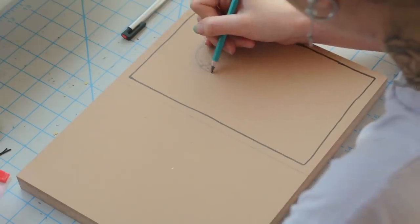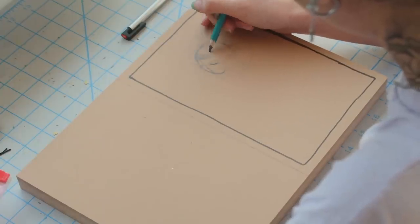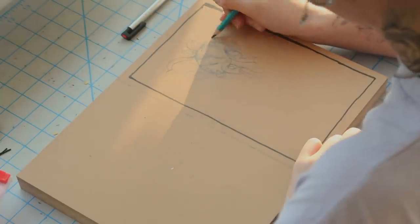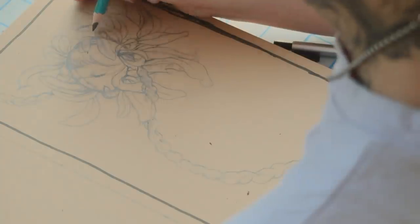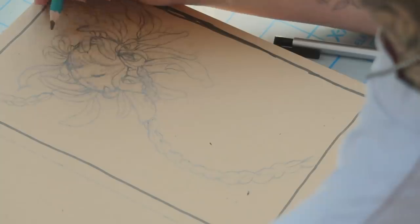So for printmaking, you can either transfer the image you want onto the block, or you can draw directly onto the block like I'm doing here. I normally like to just draw directly on the block with pencil and then pen. And today I am just drawing another little flower baby because I love my little flower babies.